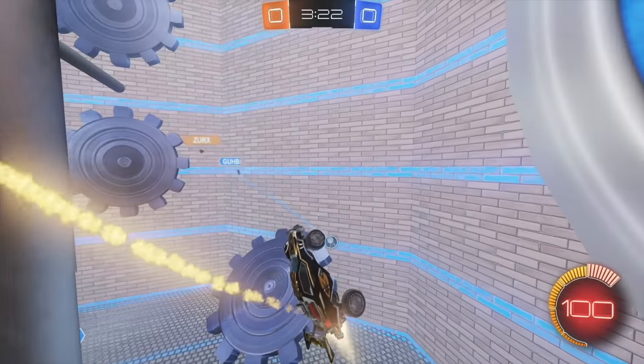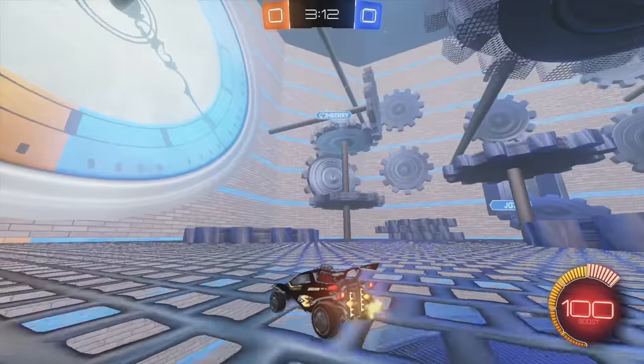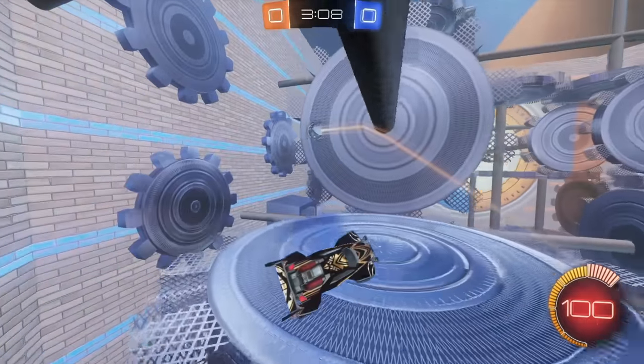Yep. Oh! This is so wild to watch game from down here. It's so wild. What do you guys think of the look of it, though? I think it actually looks really sweet. I think it looks amazing. It's so cool. Yeah, that's sick. I agree.